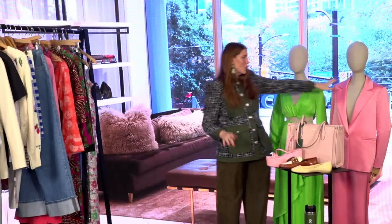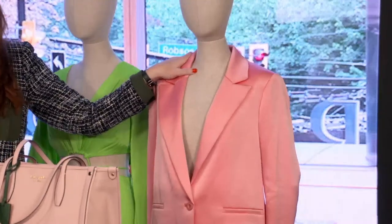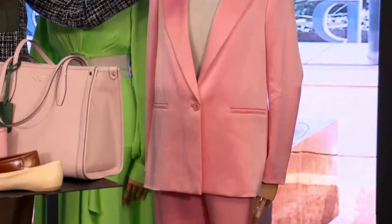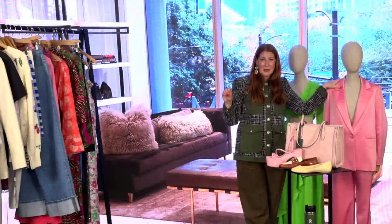We have head to toe here from Alice and Olivia. It covers the tailoring trend and it covers pink. So you can break this apart in separates, wear just the blazer or wear the pants separate, however you want to wear, or absolutely pull it together in head to toe. This is the pink statement that we're talking about. When we say pink parfait, this is the layers that we want to see.